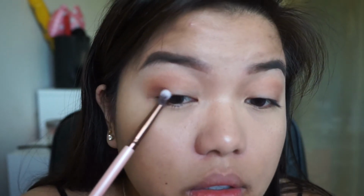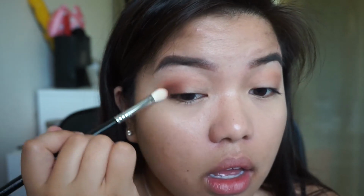With a smaller blending brush, I'm gonna take Brownie Points again and really concentrate it on the lower half of my eye because that big brush wasn't doing anything. So I'm just gonna keep going back and forth with Brownie Points and this blending brush because I'm gonna go in with the Morphe G17 and blend this out because it's not working out.